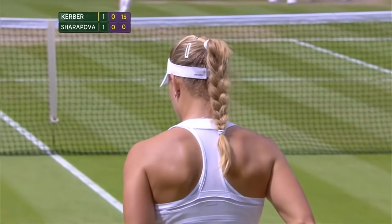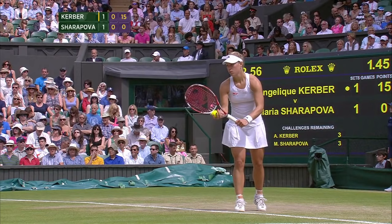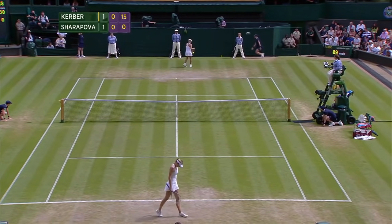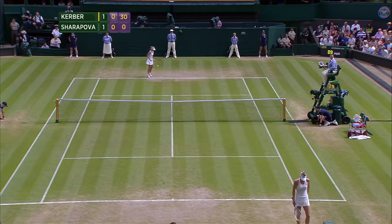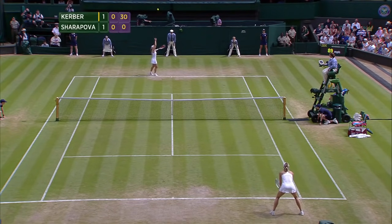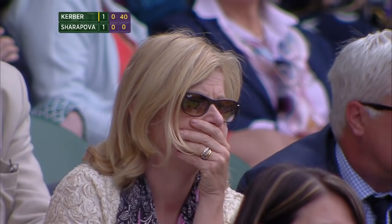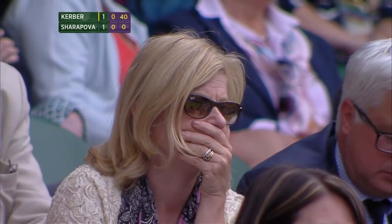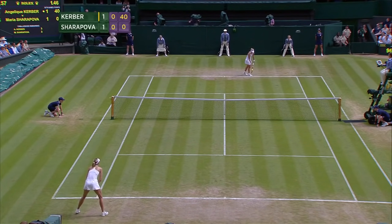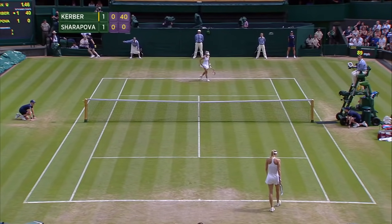15 love. Love. Sharapova just keeping her opponent waiting before she turns to face this third point of the game. 40 love. Kerber racing away here. Concern for Sharapova fans. That's a huge opening hold there for Kerber.